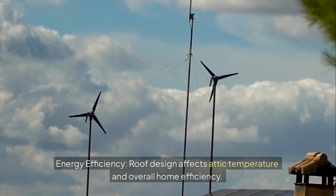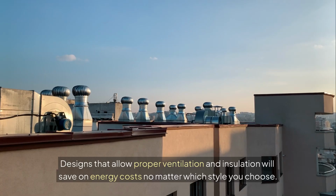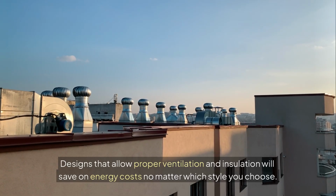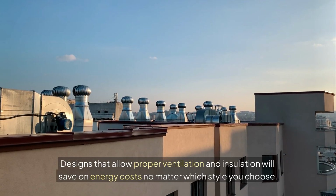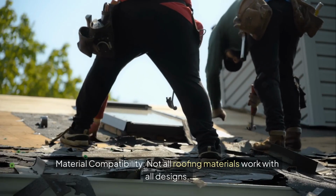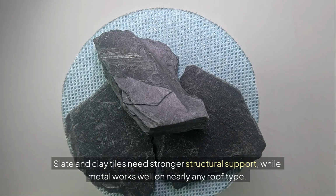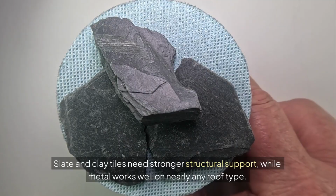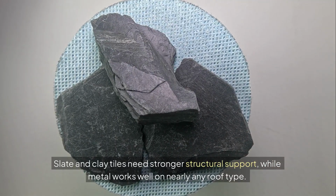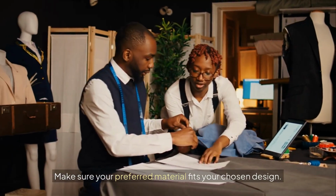Energy efficiency. Roof design affects attic temperature and overall home efficiency. Designs that allow proper ventilation and insulation will save on energy costs, no matter which style you choose. Material compatibility. Not all roofing materials work with all designs. Slate and clay tiles need stronger structural support, while metal works well on nearly any roof type. Make sure your preferred material fits your chosen design.